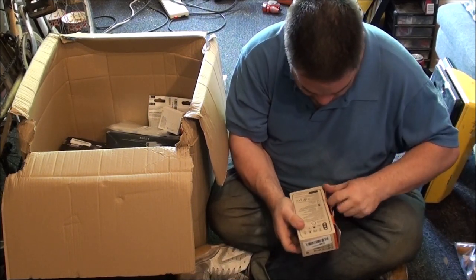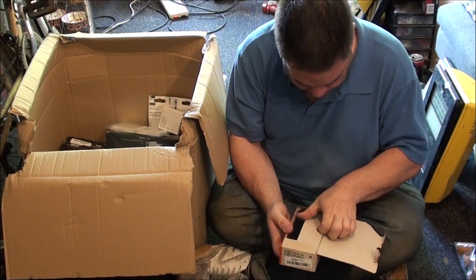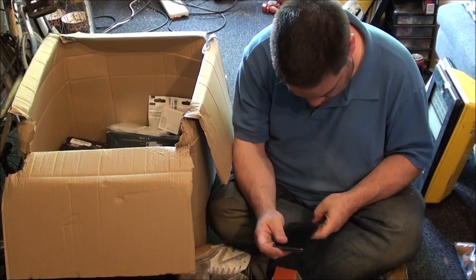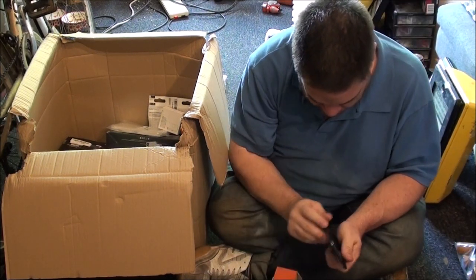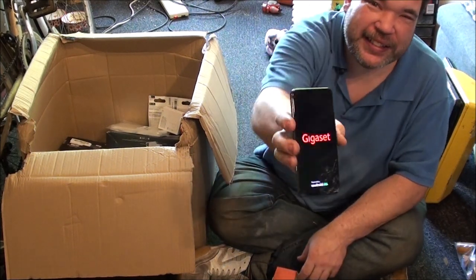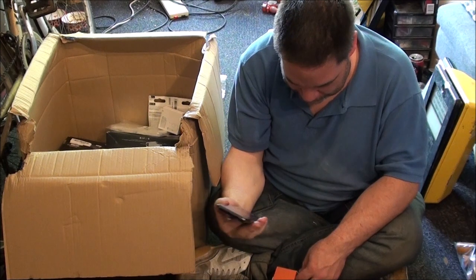Can I open this? This is a phone. Blimey, it is a phone. It's been dropped because the screen's been smashed. But does it actually still work? Is the question. It's actually charged and working. Holy crap!